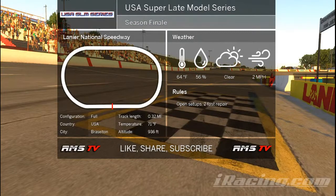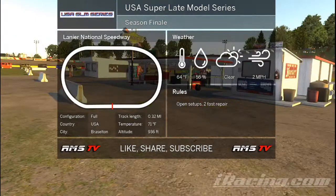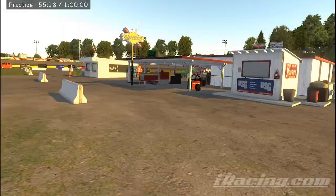It's going to take a little bit to get heat into those tires tonight as they race around this .32 mile oval. Hopefully the guys will put on a good show for you tonight. Of course, this is an open setup league here, and they actually have two faster pairs tonight, and we'll see how things shake out. Let's go ahead and head on down to the track and see who's out on track.